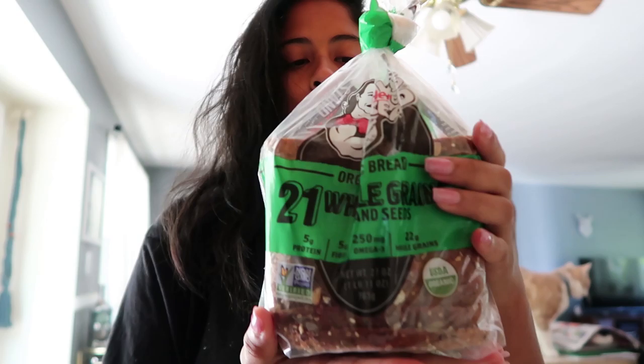So I'm using this organic bread, 21 whole grains and seeds. I get this one from Costco. I tried it, I'm obsessed with it, I love it. It tastes so good. So that, some organic brown eggs and oven roasted organic turkey breast that I also get at Costco. And that's it. Sometimes I add cheese, sometimes I don't. And you can pretty much use whatever type of bread that you like.